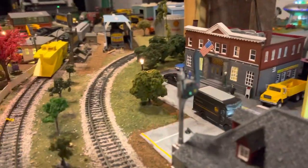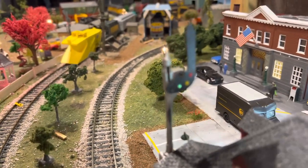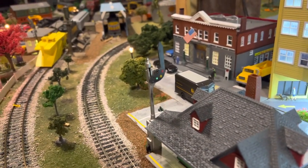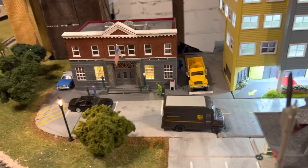Also, we have this working semaphore that is lighted. You'll see that a little bit better at night as well. I can move that manually and change that to red, yellow, and green. Behind that, we have more. You can see some different vehicles.